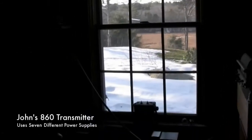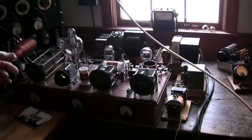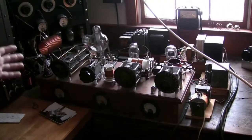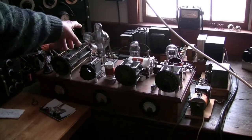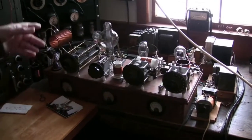We've seen the Gross here, and we've got another rig. This one is one that I've built in the last 4 or 5 years. It uses an 860 tetrode. And I'd never used one before.